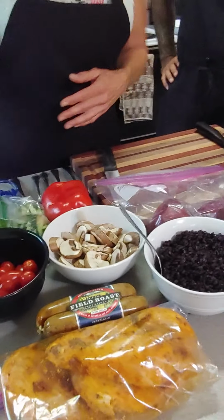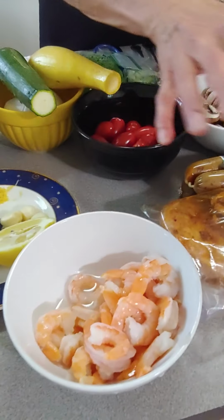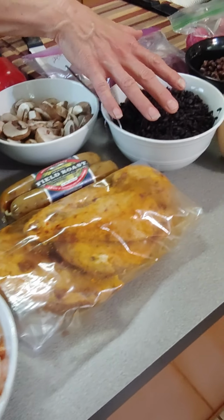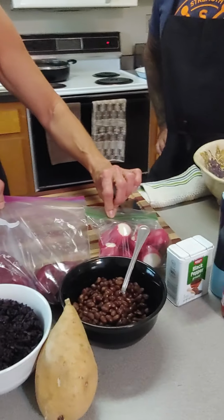And for protein, I actually have a little bit of shrimp that we're going to cook up here. And we've got some spicy chicken that's been prepared. We've got black rice, black beans, and sweet potato for our carb sources. And I also forgot to mention these wonderful beets and radishes. Dropping those beets. Go ahead.